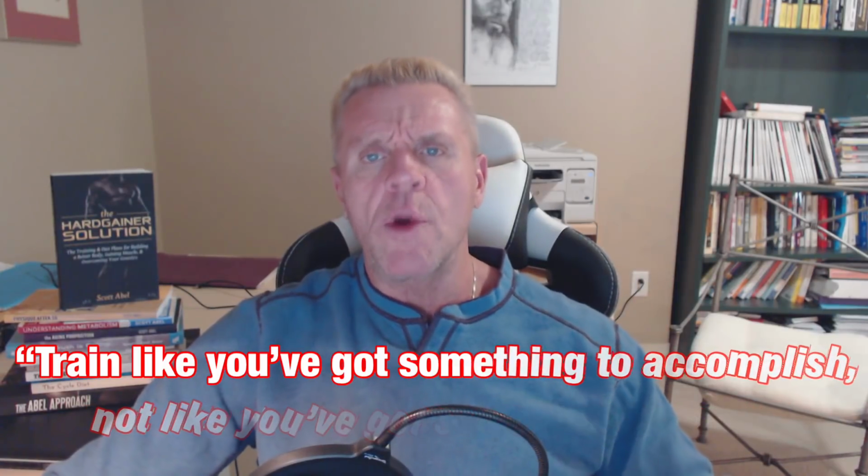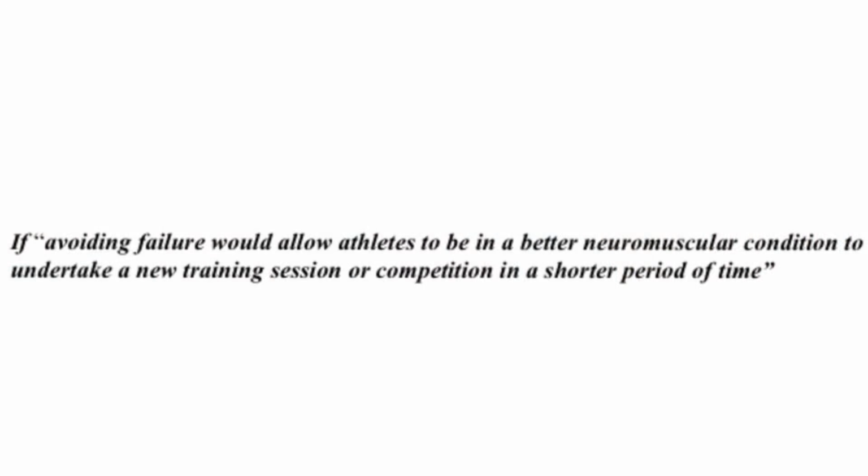So all this stuff, oh, one more rep, and someone's standing behind you, and two more reps, and all that. Let the ego training go. Train with intelligence. Train like you've got something to accomplish, not like you've got something to prove. And look what I highlighted in bold above from the research. If avoiding failure would allow athletes to be in better neuromuscular condition to undertake a new training session or competition in a shorter period of time, this is doubly important for the hard gainer trainee, who is already challenged in regards to adequate recovery and sensitive to overstimulation of certain training protocols. Yes, it's about training hard, but it's also about training smart.